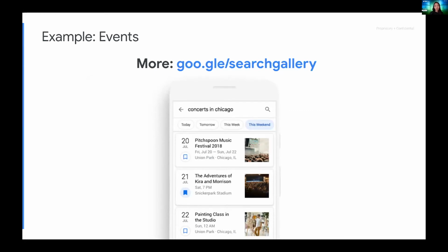There are many different types of structured data, and I'm sure some of them should fit well with your business. You can explore available types of structured data at Google, goo.gl/search galleries. There's a link there on my slide. From there, you will be able to learn how to implement it as well.